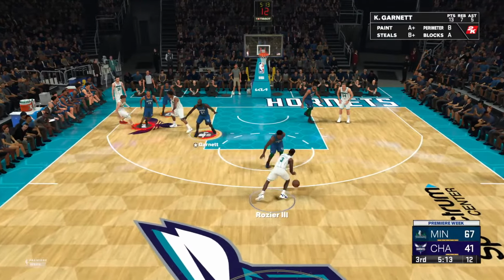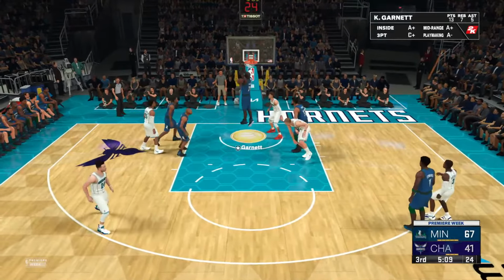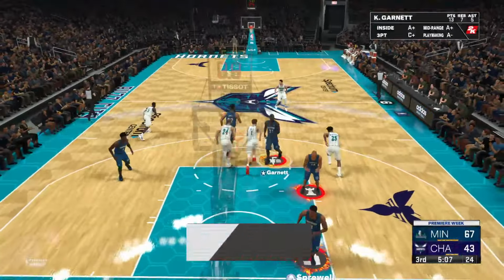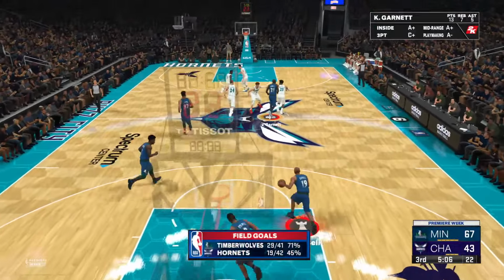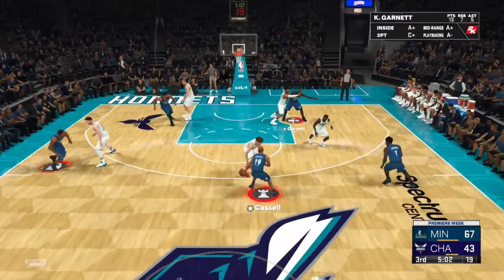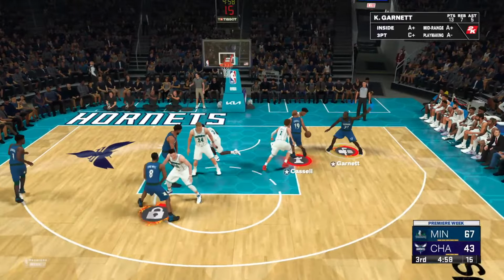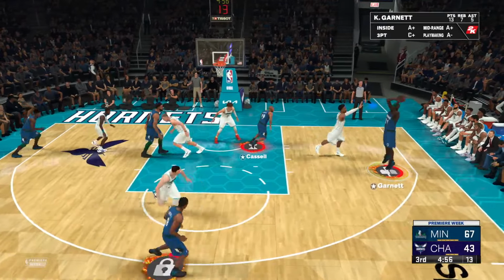Rozier against Edwards. To end the run. And a little luck that time, but it drops. Rozier's got 4 points in the quarter. Cassell against Ball. Here's Cassell. Here's Garnett.